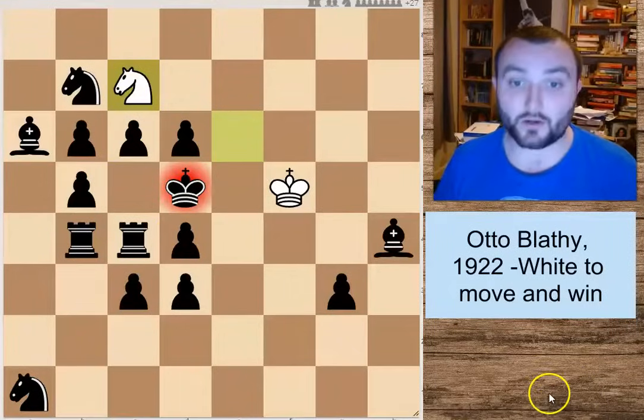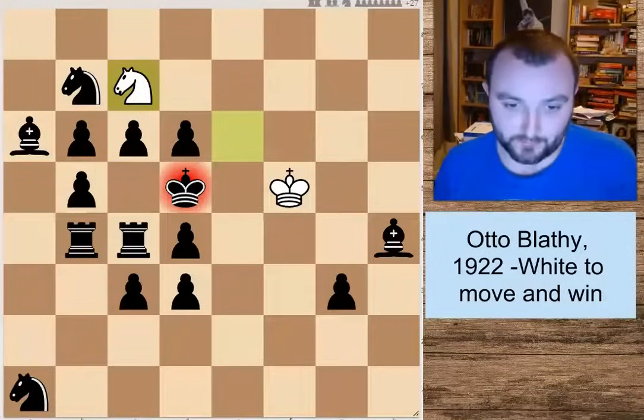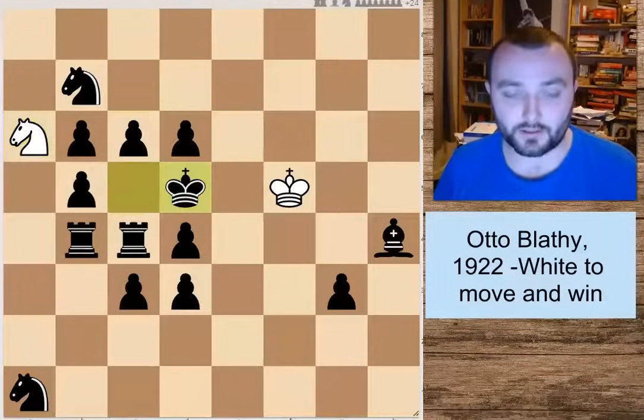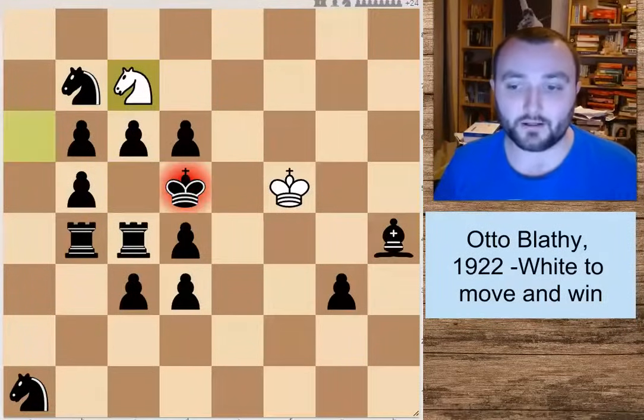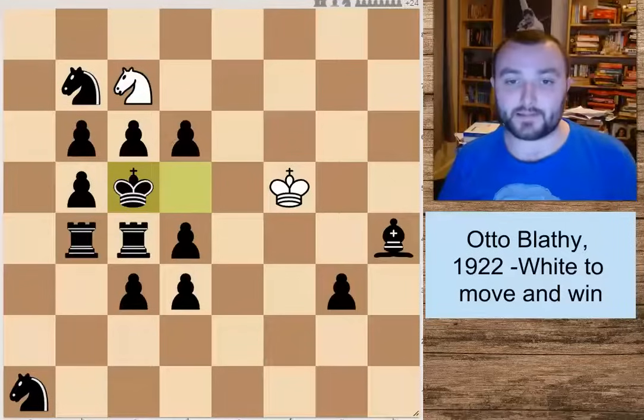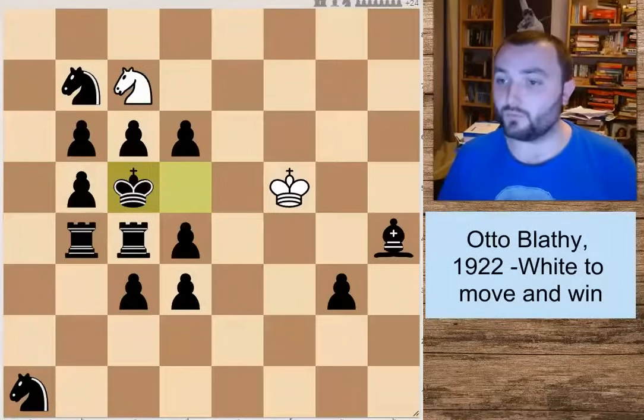So we can take here on c7. And after this, well, the king has to go back to c5. We take the bishop, king goes back, we run back here, and the king goes there. It's very important that we take these two pieces, as these two pieces will allow black some form of counterplay to be able to win this position.